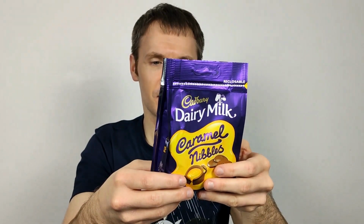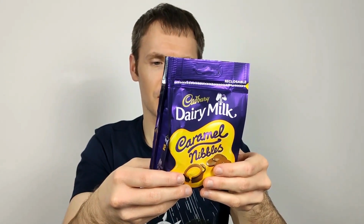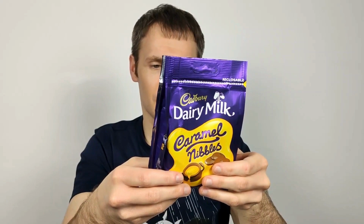Chocoholic, partner in Fairtrade, it says, chocolife.org. And the official description: milk chocolate with a soft caramel centre, 25%. There we go. May contain nuts.